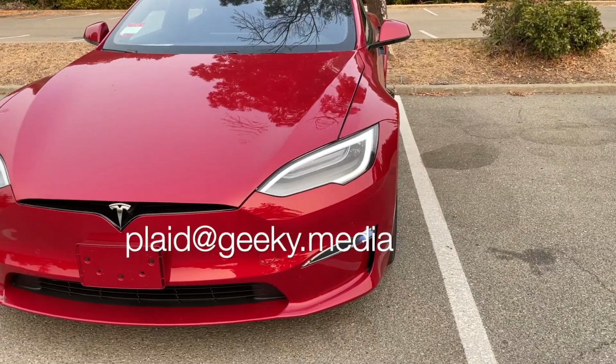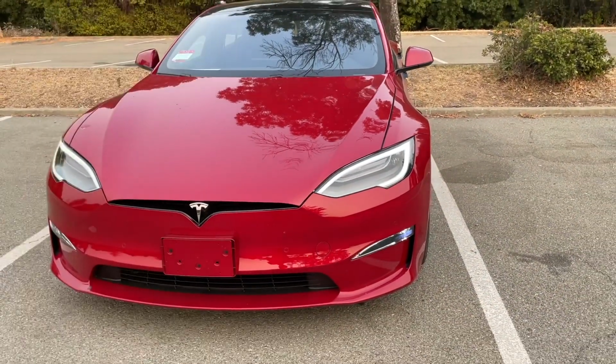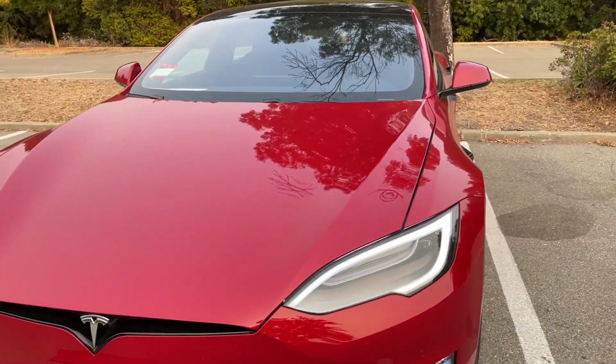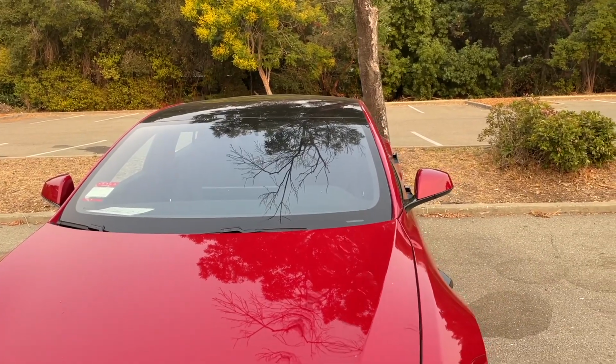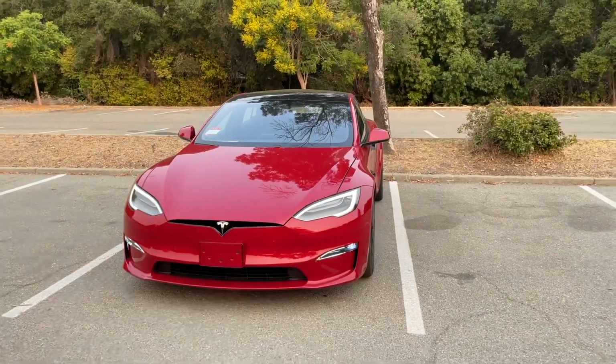So as you can see, they've done a really nice job of revamping the styling of this. The chrome trim's gone, everything's kind of blacked out. Definitely a more modern look for the Tesla S.